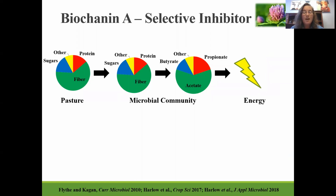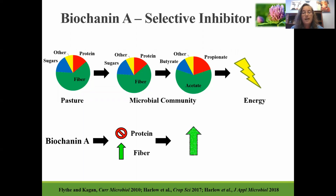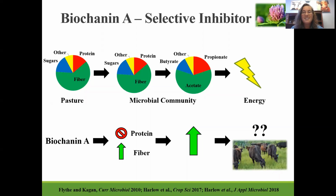So as I had mentioned, red clover is rich in isoflavones, most notably biochanin A, and we found in our laboratory studies that biochanin A is a selective inhibitor to rumen bacteria, just like other antimicrobial growth promoters. So when biochanin A is added to a fermentation, it reduces HABs, or those protein amino acid fermenting bacteria that waste protein, and it promotes fiber utilization, which makes it a little bit different than other antimicrobial growth promoters like monensin. In consequence, we have increased fermentation acid production and likely increased energy. However, we needed to take it to the field to look at the effects on performance.